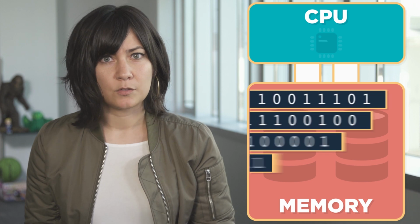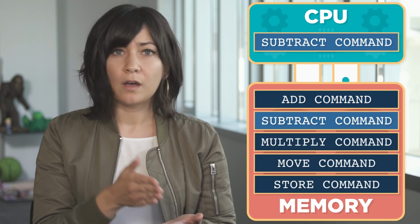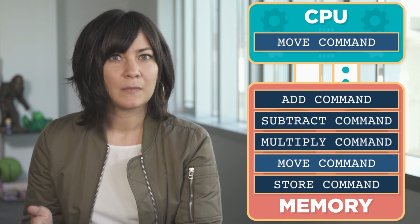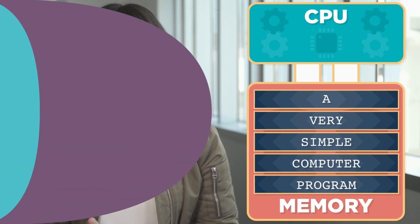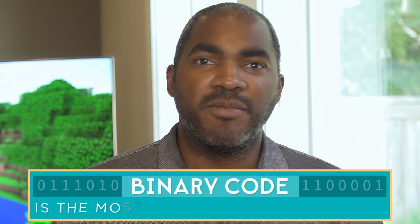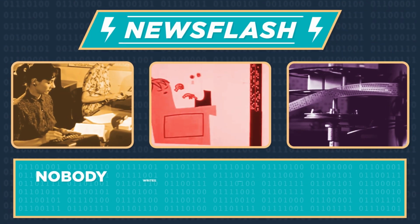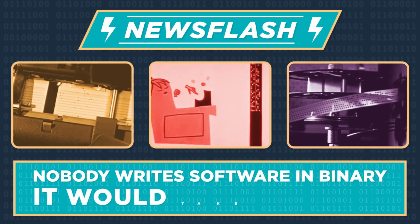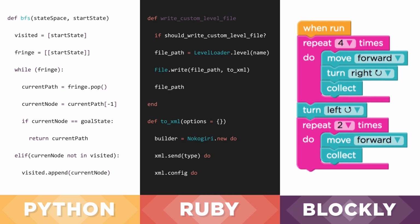The binary commands are stored in memory, and the CPU fetches and executes them in sequence, one after the other. This sequence of commands is, in fact, a very simple computer program. Binary code is the most basic form of software, and it controls all the hardware of a computer. These days, nobody writes software in binary. It would take forever. Today, the software we write looks more like this, or this, or even this.